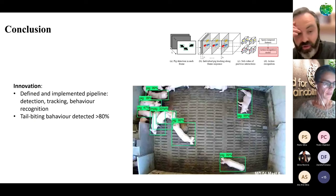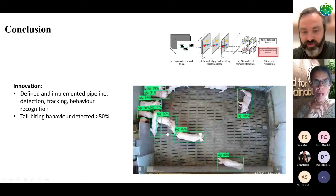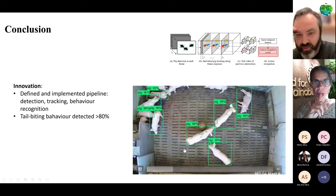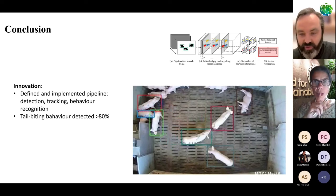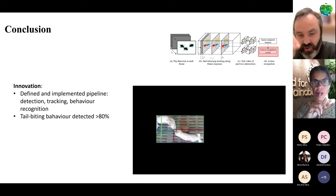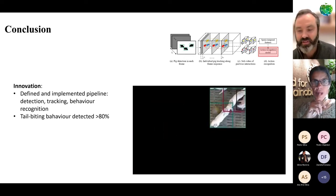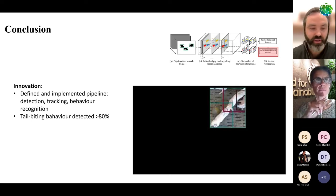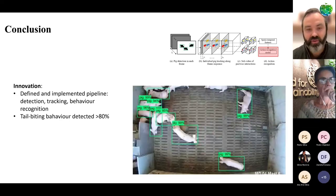In the group, led by my postdoc, he mainly led the development of this pipeline, which detects the pigs, then tracks individual pigs for a few seconds while they're involved in this interaction, and then classifies the interaction itself. So whether it's a tail biting event or not. And this is just the starting point of a bigger project. So we were able to develop an algorithm that worked at detecting the tail biting behavior.